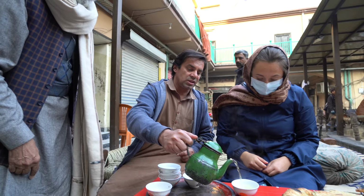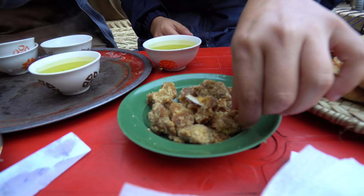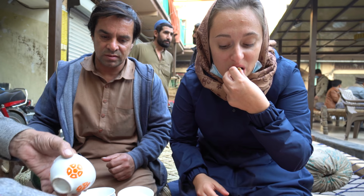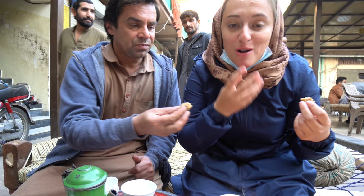The green tea. The Pakistan special. So we're having another green tea. This time we're having it with the jaggery. I've been advised to take a little piece. Oh, it's falling apart. Put it in my mouth, and then drink it without chewing. And then it just melts in your mouth.